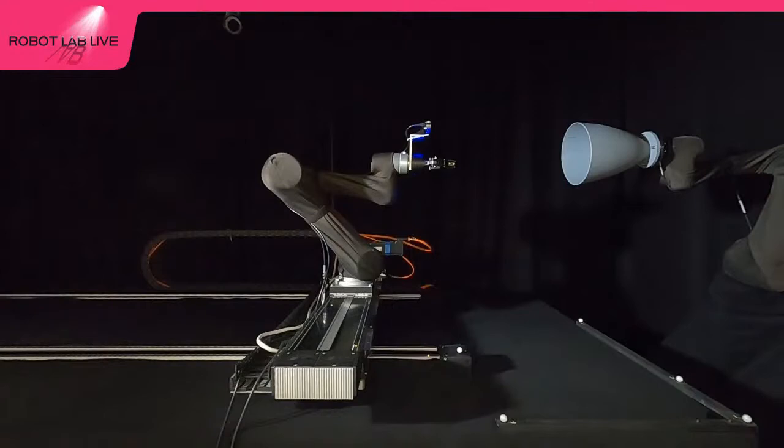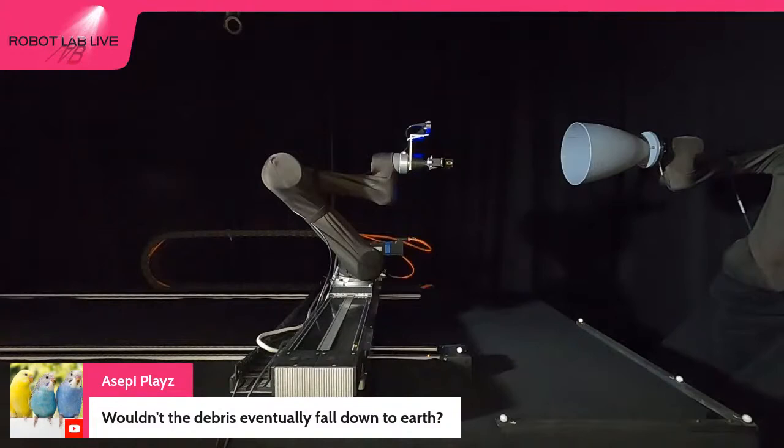There was also a question about whether debris would eventually fall down to Earth. I can answer that question. I think that's a question for Daniel, who is our space expert here. Anyway, it depends on the orbit, on how far the debris is from the Earth. It also depends on whether they are designed to be deorbitable or not.